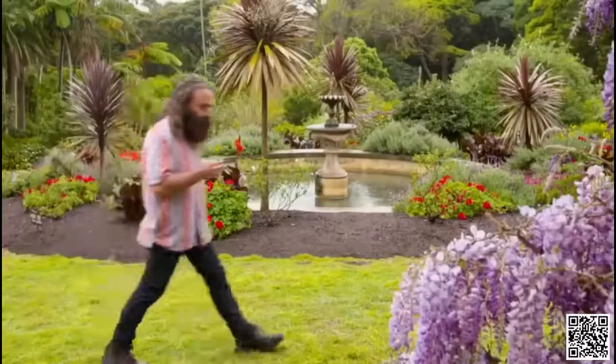Let me demonstrate. Costa waves to the camera. Costa walks off screen. Costa walks back in with a flower and smells it.